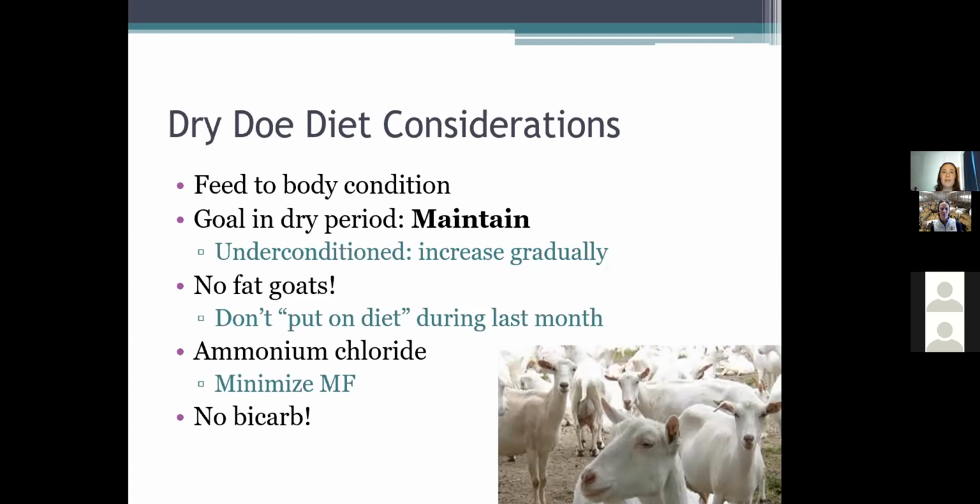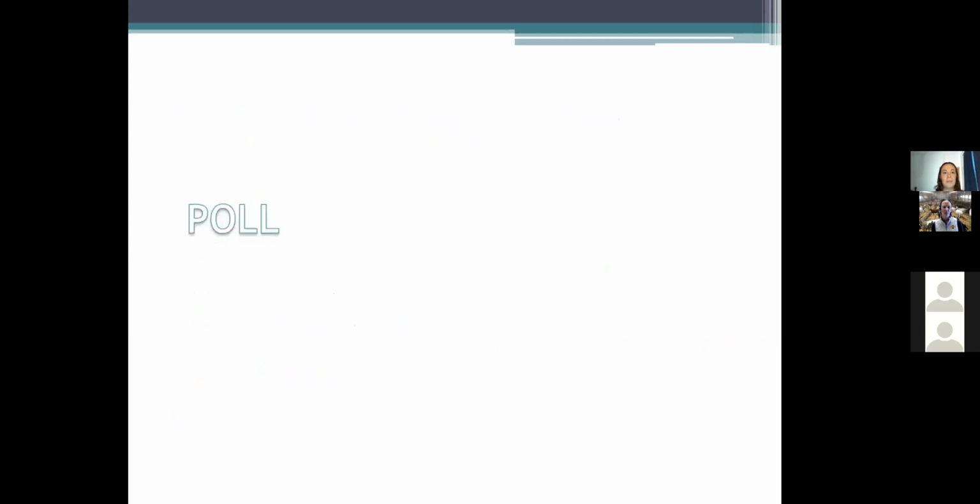A lot of farms will have ammonium chloride in their dry goat diets, and that's actually a good thing. That can help minimize milk fever, but I do not recommend using any bicarb or baking soda. I'll see that sometimes offered free choice to those dry goats, and that increases the chance of milk fever. And we'll go into milk fever a little bit later as well.